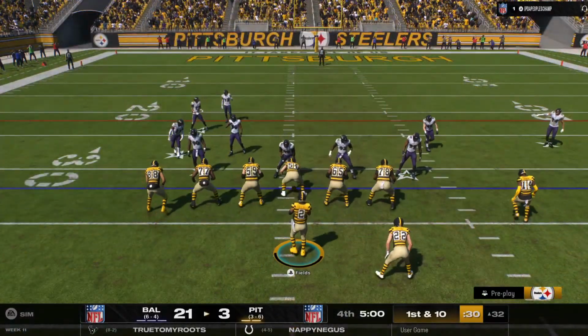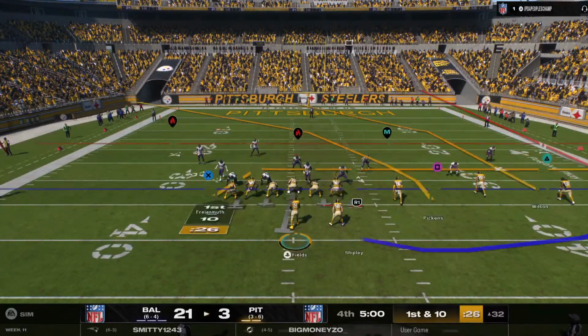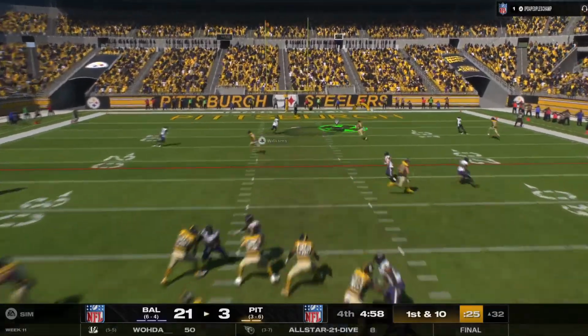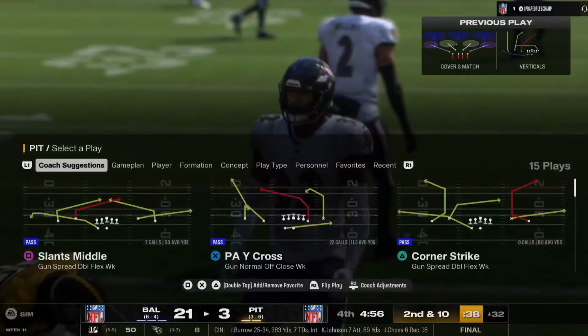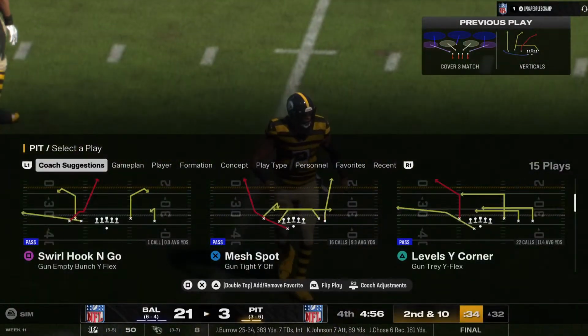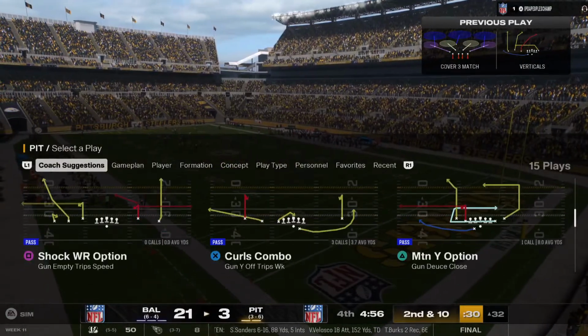From the 32 now, here's 1st and 10. Here we go. They'll look to throw again. And that's going to be incomplete. And they're at the point of the ball game now where they've got to take some chances. They've got to put the ball in the air and just see what happens. But this defense knows that all too well.